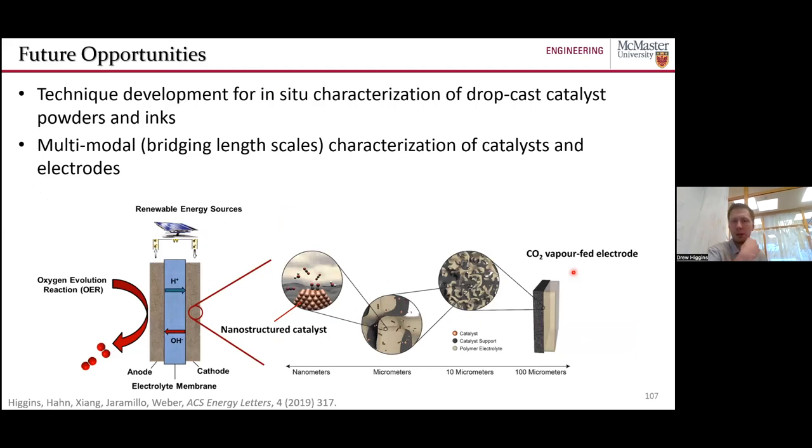The next thing we want to do is, I showed catalyst-scale characterization of these materials. We want to have multimodal or correlative techniques to look at the catalysts and electrodes and all the processes that can occur under reaction conditions and really gain a holistic understanding, bridging what happens at the nanometer scale all the way up to the micron scale. And that will give us a full understanding of these electrochemical processes occurring in these devices, which will hopefully allow us to improve the performance of these materials and these devices.